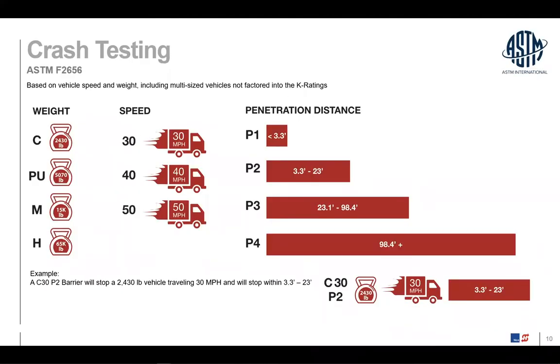Okay. And now here's the one that's looking at ASTM F2656. On the side to the left here, the C stands for small passenger car. PU is for a pickup truck. M is what we're testing to, which is the medium size truck at 15,000 pound. There's also a heavy duty truck, 65,000 pounds. There's a test for that, but we're not testing that. And all the other crash barrier manufacturers are testing to the M rating, not to the H ratings. And here's the penetration here. They're using P. So again, up to a meter or less than a meter. That would put that there.